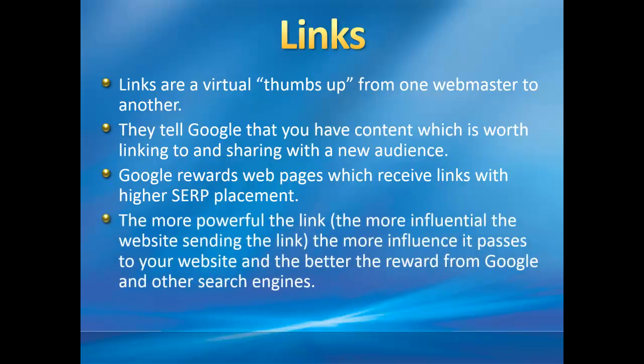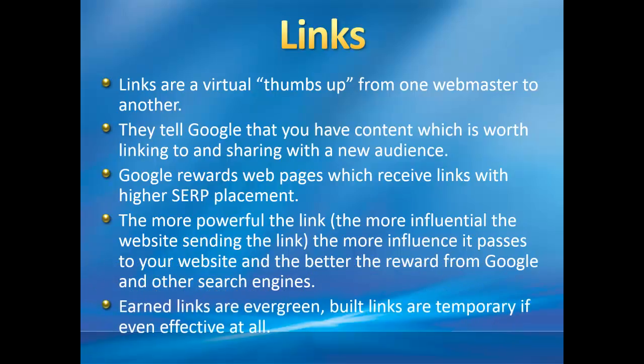And the more powerful the link, or in other words, the more influential the website which is sending the link, the more influence it passes to your website, or more specifically, that web page, and the better the reward from Google and other search engines. And remember, earned links are evergreen. Built links are only temporary, if even effective at all. So don't be going out and trying to build links.